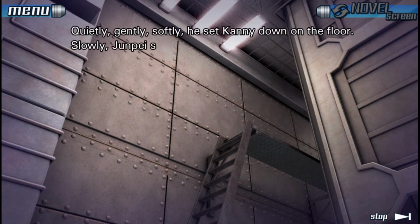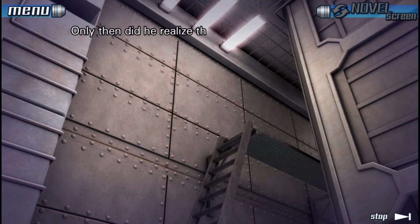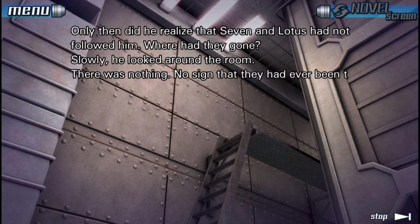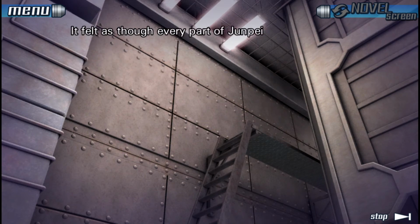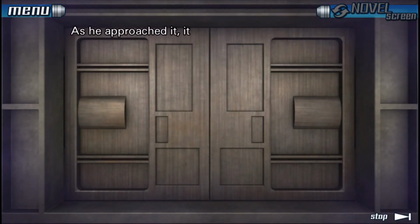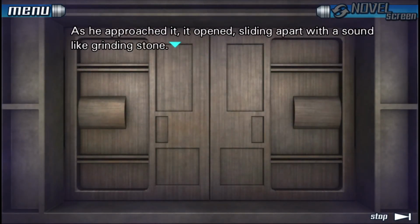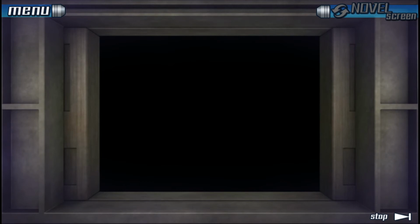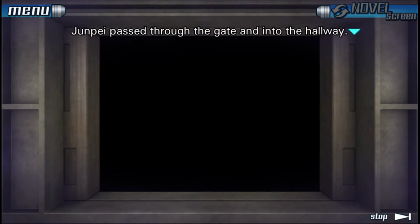Quietly, gently, softly, he set Connie down on the floor. Slowly, Junpei stood. Only then did he realize that Seven and Lotus had not followed him. Where'd they gone? Slowly, he looked around the room. There was nothing. No sign that they had ever been there. It felt as though every part of Junpei's body was made of lead. Slowly, he made his way to the door he'd come through. As he approached it, it opened, sliding apart with a sound like grinding stone. Junpei passed through the gate and into the hallway.